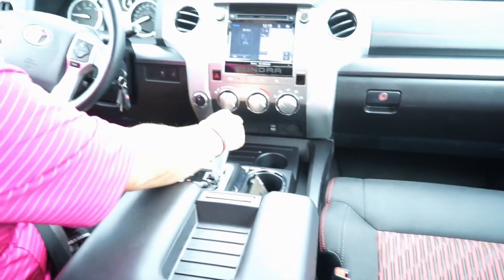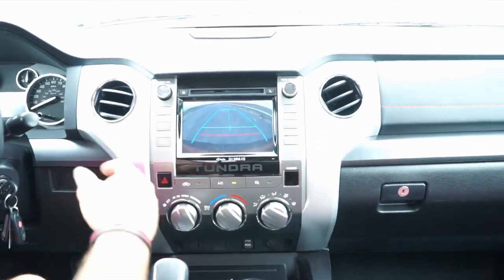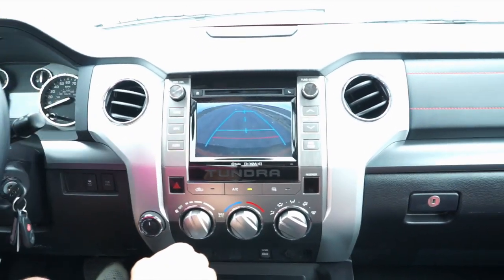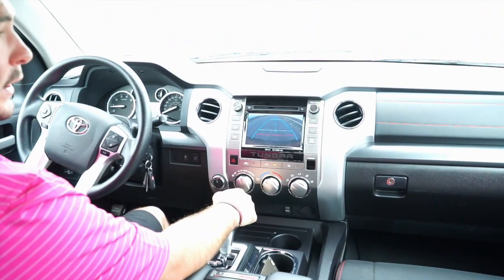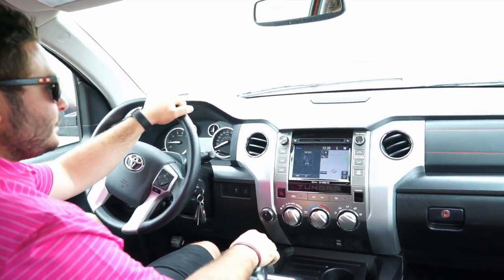Real quick before you go too far, Walt, the backup lines you can see does not have the dynamic grid lines that you will find in some vehicles, but it does have the backup camera with the grid lines, so you can see where the vehicle is going. So definitely a very nice feature. We're fans of. You can also see the center line, so if you do need to line up a hitch, very easy to do. But with that, we're going to take a quick drive.